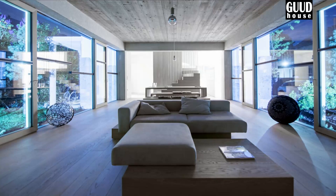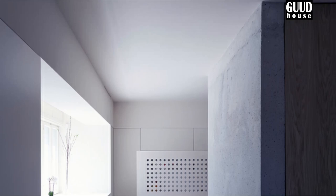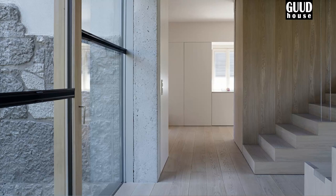The interior of the old house and new extension are connected through various means. The new extension breaks through the old walls to create related spaces.